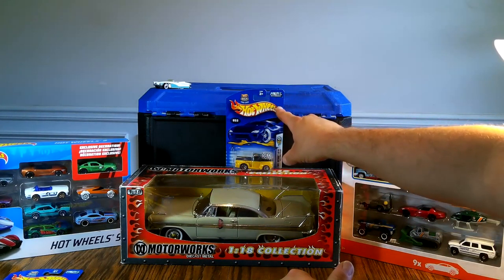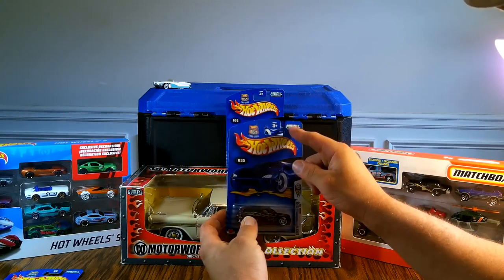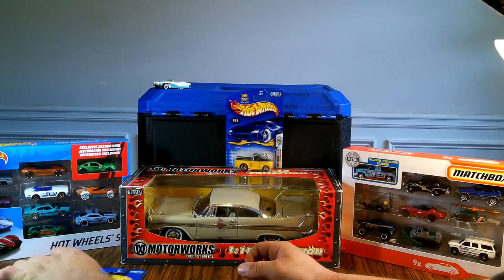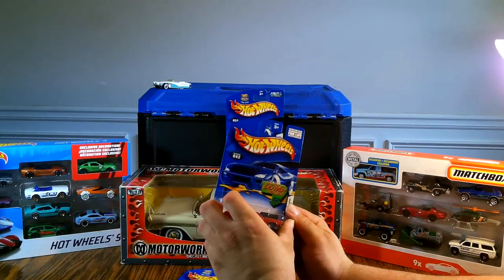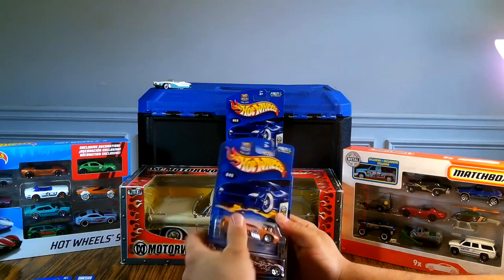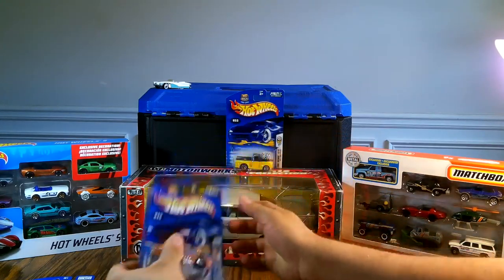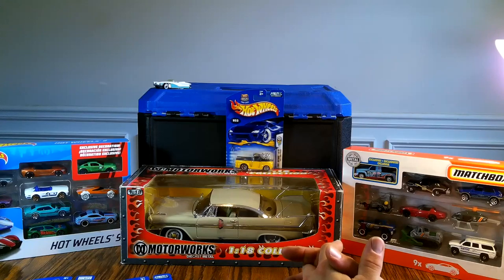One thing I want you to notice, all these right here say metal collection. So these are all metal. These are not plastic. Now this one's more of a plastic, but these that have the metal collection are definitely metal. So Dan, what do you know about the 1941 Ford pickup?